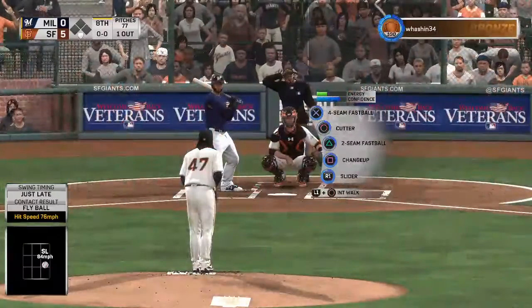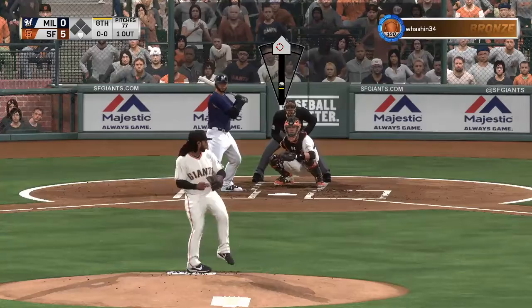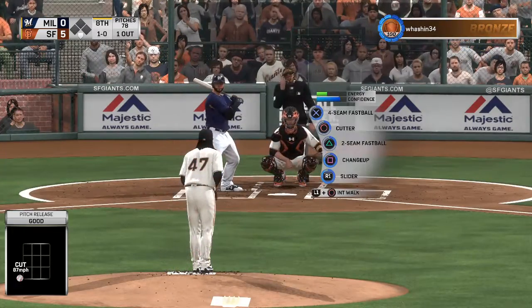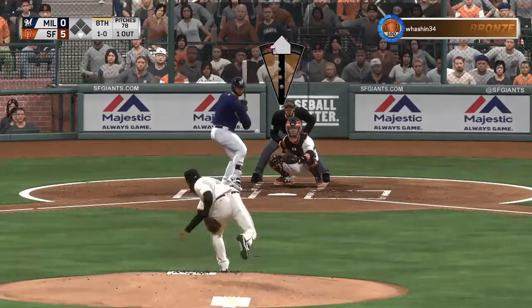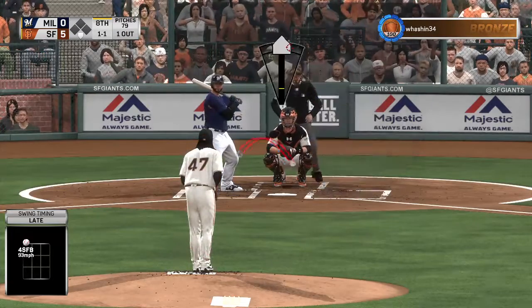Digging in, the switch hitter, Jonathan Villar. 0 for 2 on his line thus far. Now a check swing, but he holds up in time. Ball 1. No runs, 3 hits, 1 error thus far in the game for Milwaukee. And I believe they'll say he broke the plane, as yes he did. It's ruled a strike.